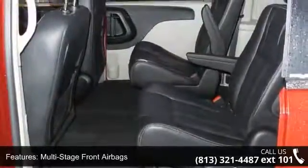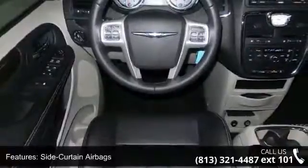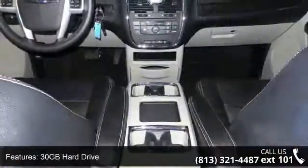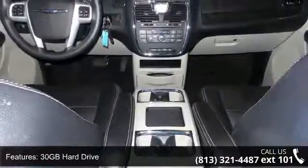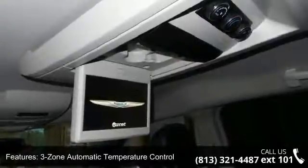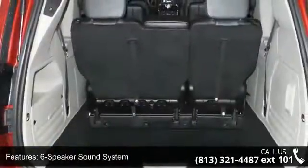Enjoy these notable features: front seat mounted airbags, multi-stage front airbags, Sentry key anti-theft engine immobilizer, side curtain airbags, 30GB hard drive, 3-zone automatic temperature control, 6-speaker sound system, auxiliary audio jack, leather trimmed seats and ParkView rear backup camera.